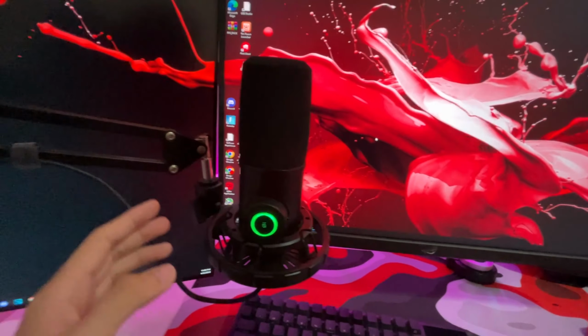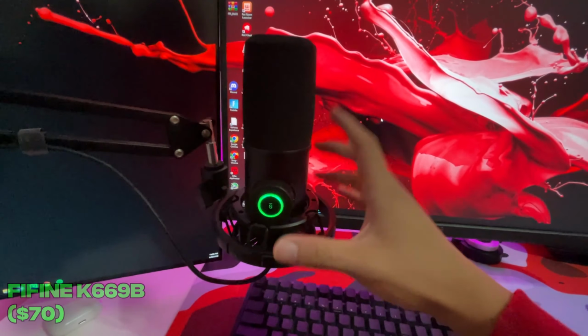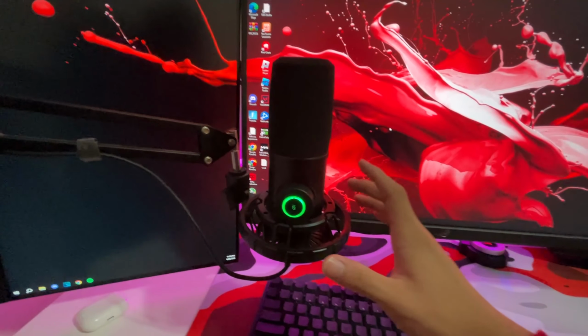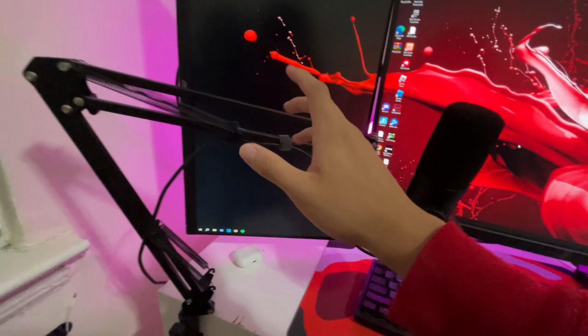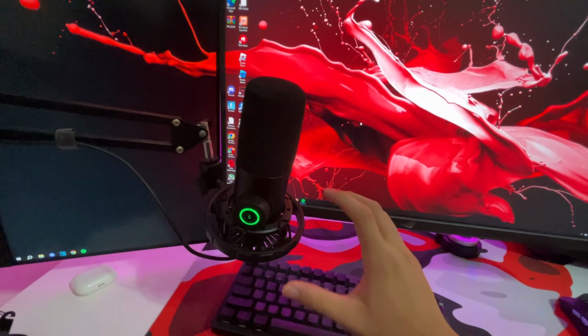Now the microphone that I have is the Fifine K669B. This is such a good microphone for only around $80, since it's so identical to the Shure SM7B. There's not much of a difference, and it's so much cheaper. And I also have it on a boom arm on my desk, and I really love this mic, and I use it in all my videos.